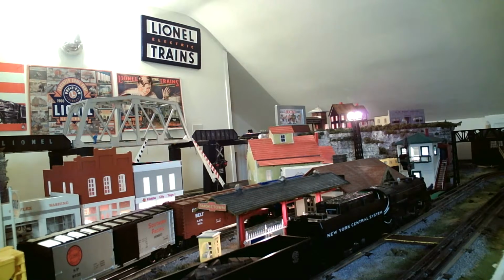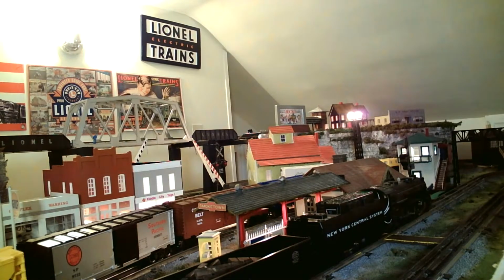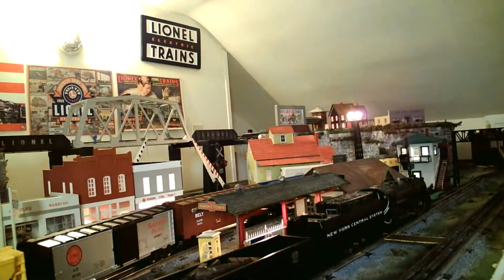I actually have the catalog sitting on my desk. I actually have the last MTH catalog, which is this right here, the 2020, sitting on my desk up here. And they keep on telling me that they're going out of business. I called some O gauge guys today, and I don't know if MTH is going out of business or not. I've heard every dealer say it, but they're not sure what's going on. But yeah, actually, I saw this engine at Steamtown. I think it's called a Mountain or a T1 engine. It's sitting out in their yard.